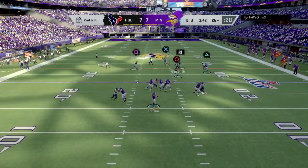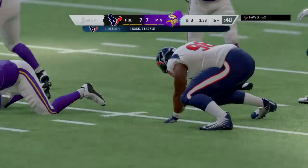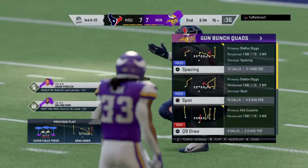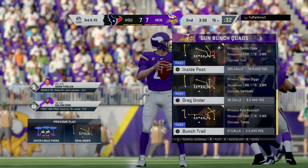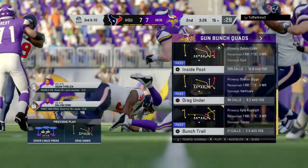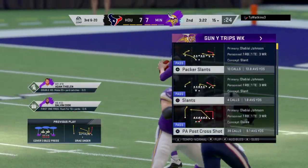Throwing again, Cousins on 2nd and 10. Nowhere to escape, and he goes down. The Clemson product, DJ Reader, got in for the sack. Well, it was 2nd and long. Now it's 3rd and even longer. They're going in the wrong direction here. Because they're moving them exactly the way they want to, but you're exactly right. Definitely going in the wrong direction for the offensive guys.